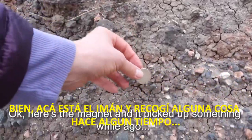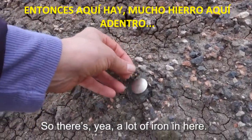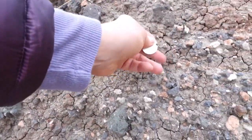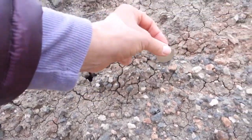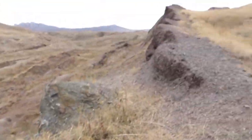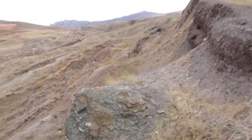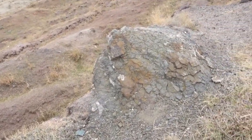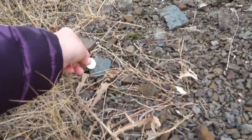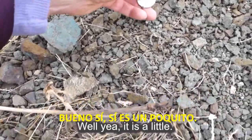Okay. Here's the magnet, and it picked up something a while ago. There we go. So there's a lot of iron in here. This green stuff, interesting, but it's not magnetic. Well, yeah, it is a little.